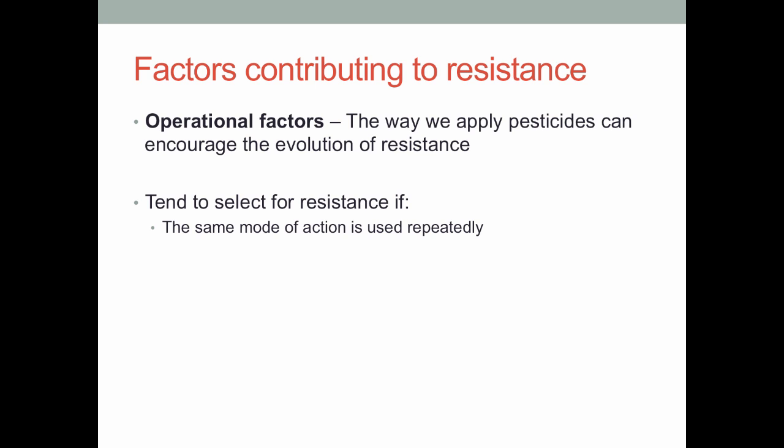Now this one's kind of a no-brainer. If we spray the same mode of action every time we have a pest problem, of course we are always selecting for the same resistance genes. We're going to increase resistance in our populations.